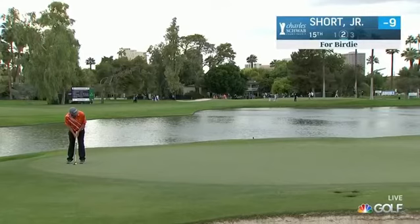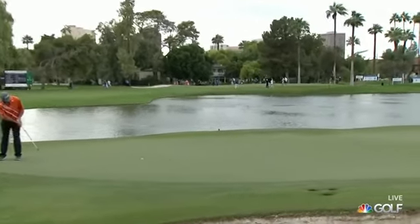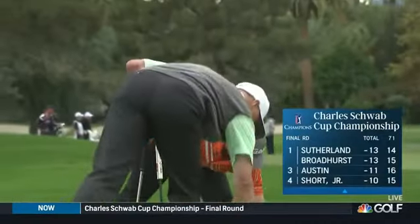And a moment ago, back at the 15th, we saw the tee shot of Wes Short just to the right of the hole location. Two birdies and a bogey for Wes. We'll add one more to the birdie column. Good tournament for Wes.